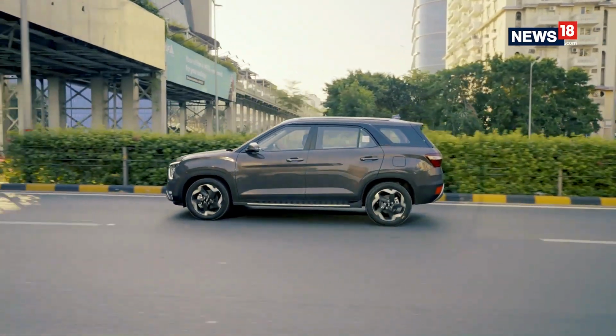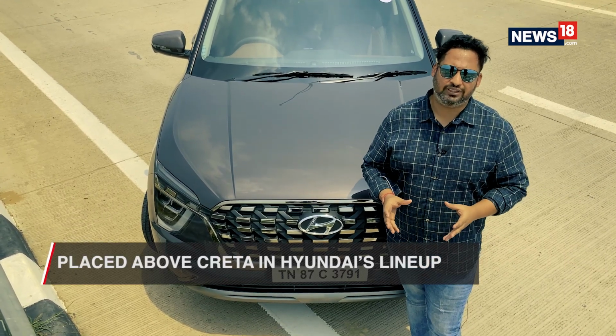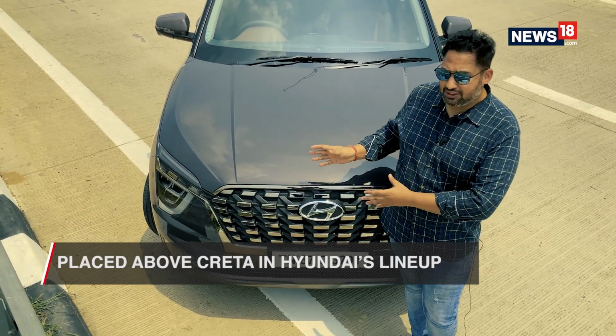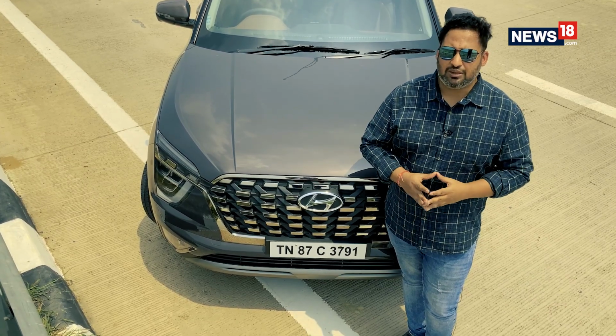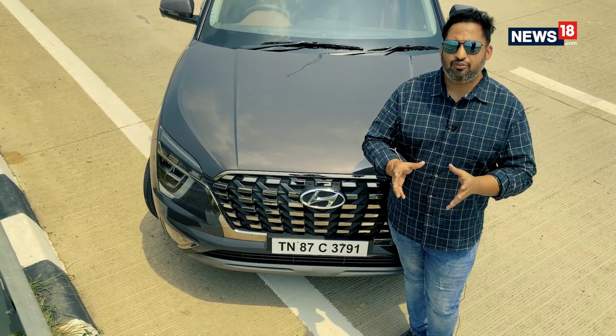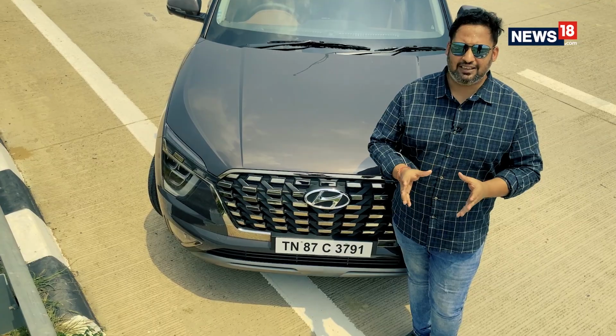Now I'll start my review by talking about the exteriors first, because there's a lot of chatter on how the Alcazar looks familiar to the Creta. Now that I'm with the car, I can tell you it's nowhere similar to the Creta, barring a few elements like this headlight, which is very similar to the Creta. Apart from that, the Alcazar resembles the bigger SUVs from Hyundai, like the Palisade.